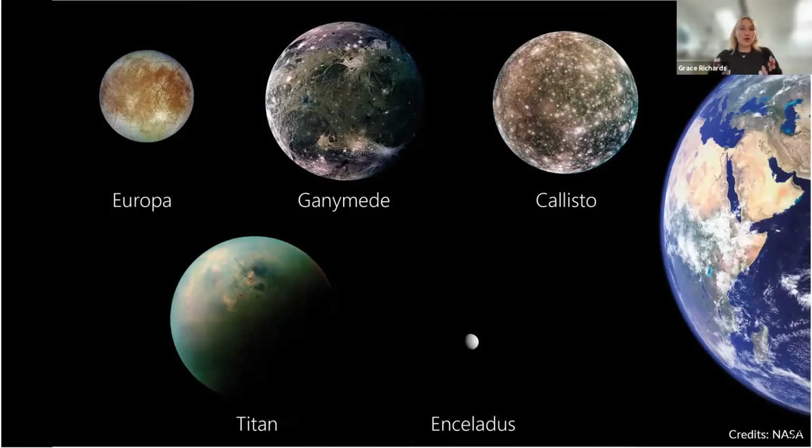Okay, so what you can see in this picture here is a little selection of some of the icy moons. And on the side, we've also got Earth. What makes Earth so special for life is we have our oceans and rivers and lakes, and everywhere that we find water on Earth, we pretty much find signs of life. So if we're going to be looking for signs of life in our solar system, we kind of want to follow where the water is. And that is why we all study icy moons.